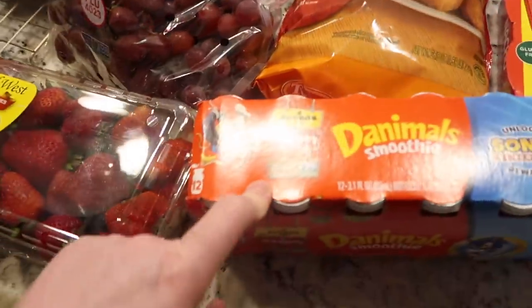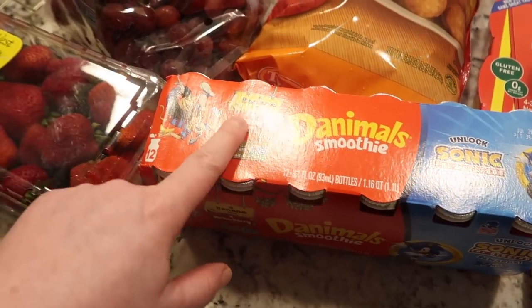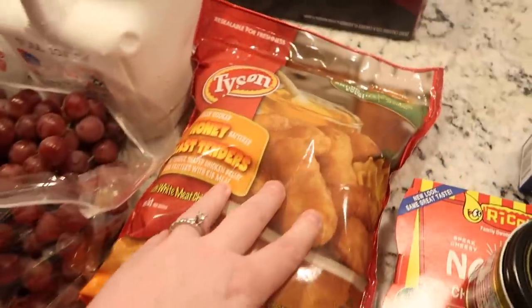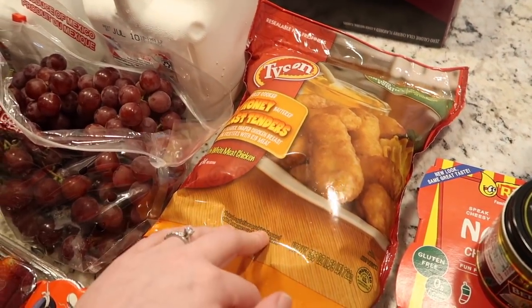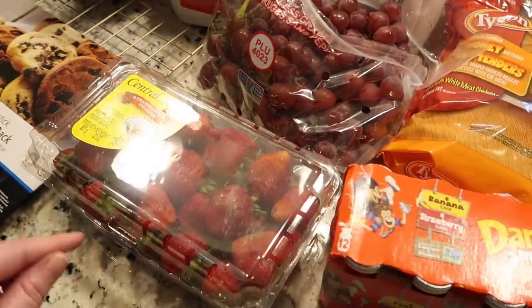It's so good. I got my little babies some Danimal smoothies. This is the 6 banana split and 6 strawberry. Mark loves these. Nate needed more of his Tinder, so these are the Tyson ones. I really wish I was at Aldi because it's a little bit cheaper there, but I'm not. So I went ahead and got those. Strawberries were on sale this week.